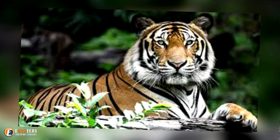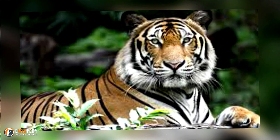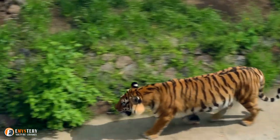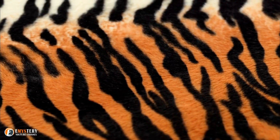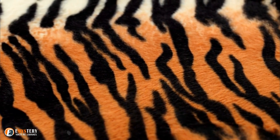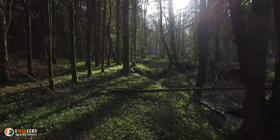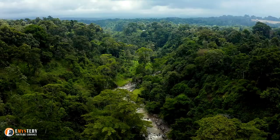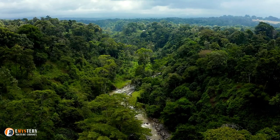The Sumatran tiger, or to give it its scientific name, Panthera tigris sumatrae, is the smallest of the surviving tiger subspecies. With male tigers only weighing between 220 to 310 pounds, the subspecies is further distinguished by its vivid orange coats and thick black stripes. It favors forests, grasslands, and wetlands as its habitat, and it is Indonesia's last surviving species of tiger. In the wild, these cats are found exclusively on the island of Sumatra.